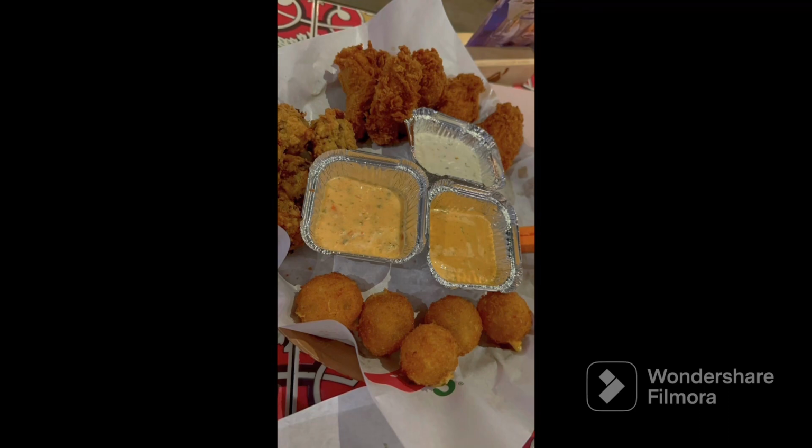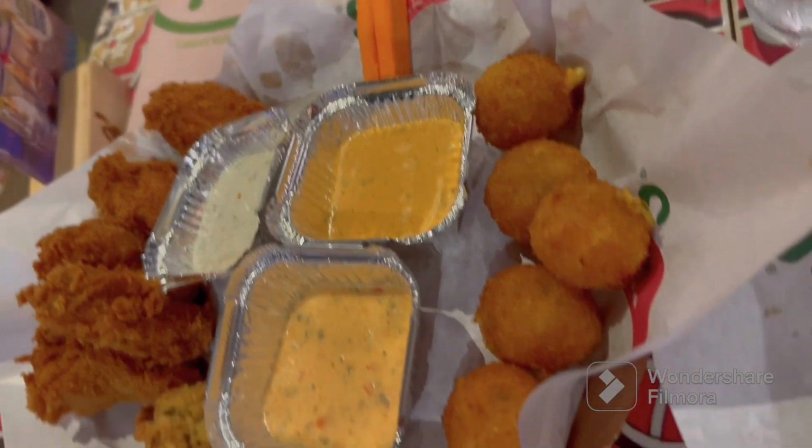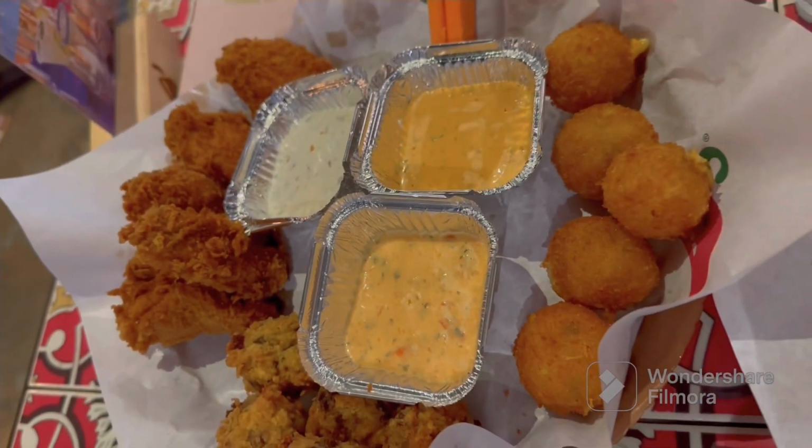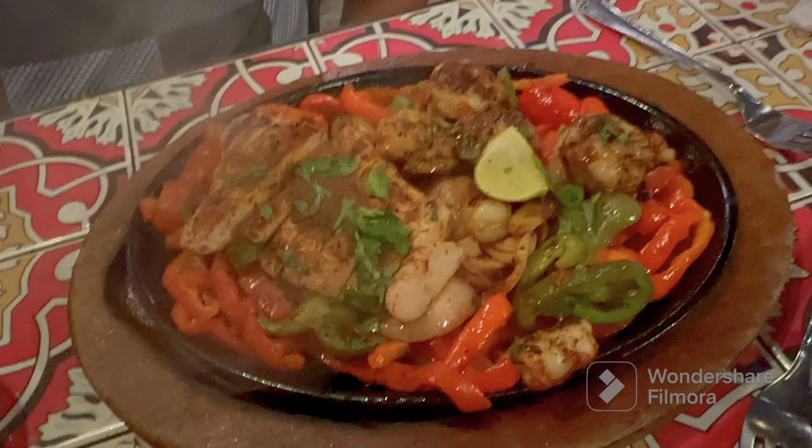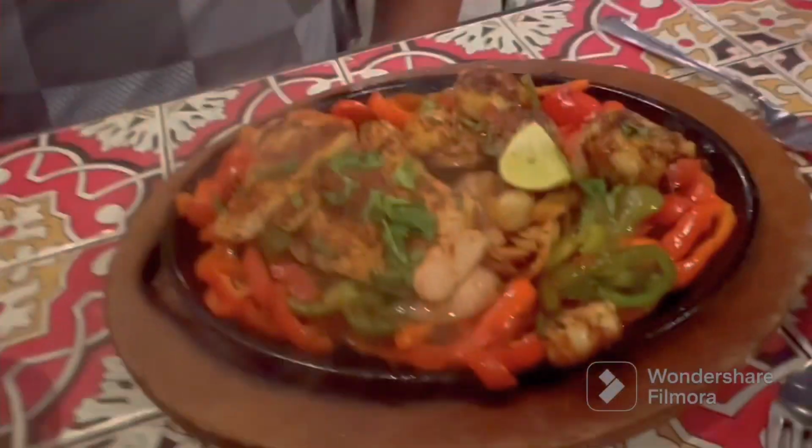Then this snacks platter, which has different kind of non-veg snacks with sauces, different types of sauces. And ye bacche ke liye pizza. And then this is the king, which is the fajita.